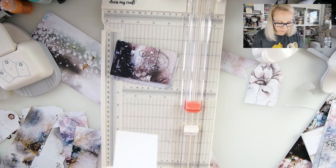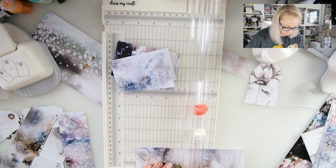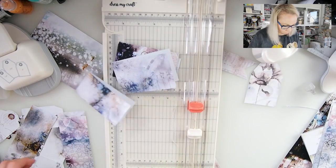Awesome. That is so fast. So it is perfect for card makers, guys. If you are a card maker and making your own bases, this is the way to go. You will love it so much.